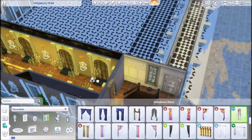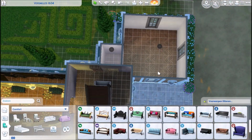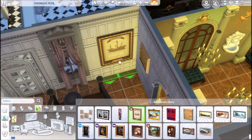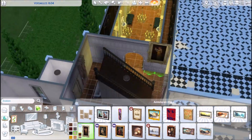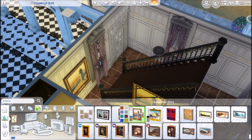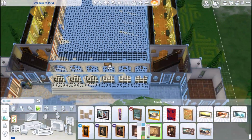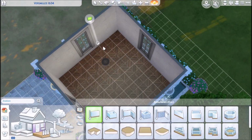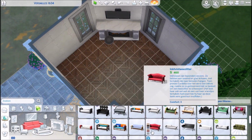So in a way this is the old Versailles, but on the top floor some of the bedrooms are slightly more modern looking. Just because I had to create so many bedrooms and I didn't want to use the same bed over and over again. So yeah, I just decided to make it a little more modern as well. So it's an updated old Versailles, if you will. So it looks like the old chateau, what it looked like before all the enlargement and refurbishments, but it is a modern version of it because it has a TV.